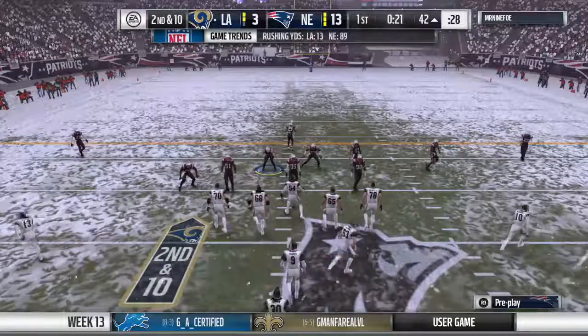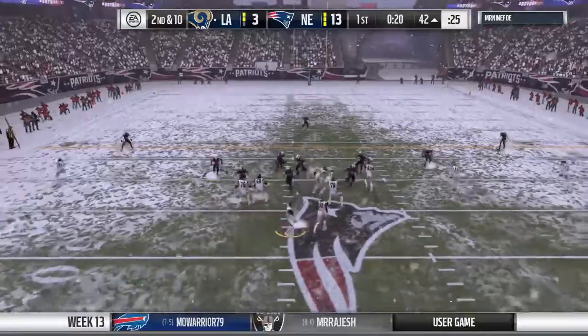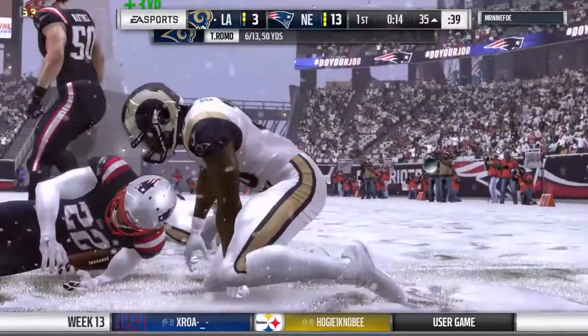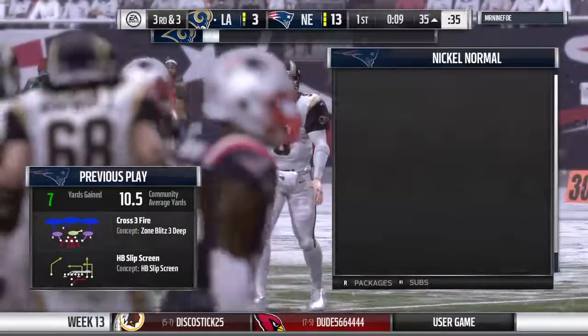If someone's trying to throw the ball and you can put pressure on them and make it tough, that's only going to help your defense. Yeah, he's been hurried. He got rid of it before taking the hit, but incomplete. And he'll go down here at the 35-yard line. Give him 7 on the play, and that'll lead here to a 3rd down.